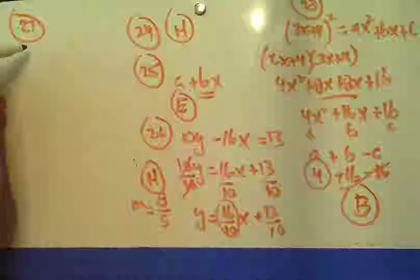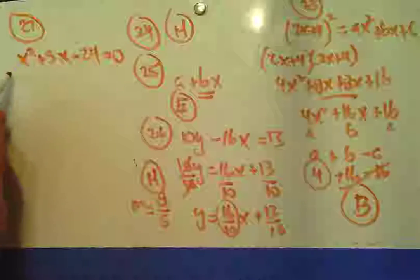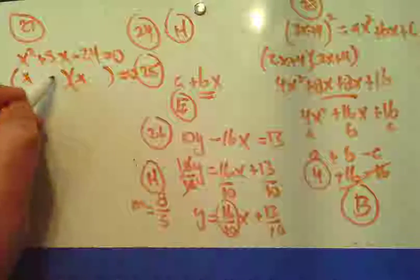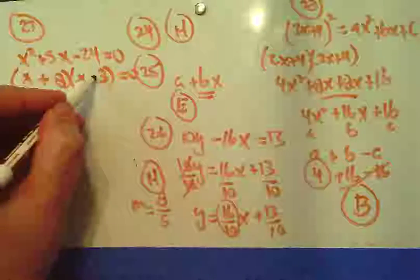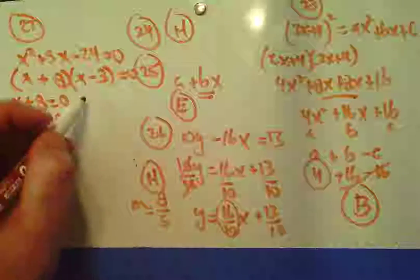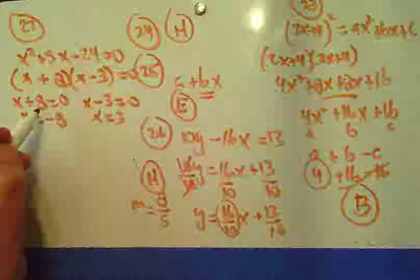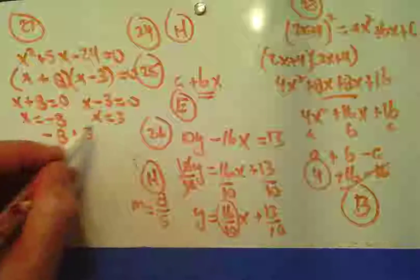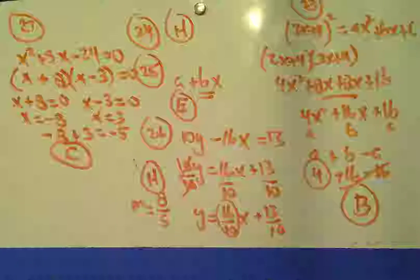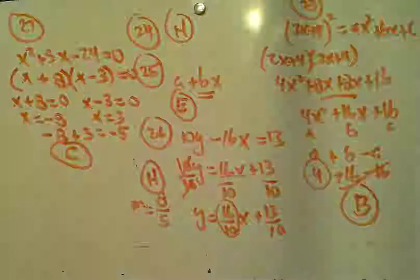27. The sum of the two solutions. We've got x squared plus 5x minus 24 equals 0. We need to factor this. We've got x and 8 and 3 with plus and minus. So when I set these factors equal to 0, I get -8, I get +3, and it says, what's the sum of these solutions? -8 plus 3 would be -5, and that's choice C. C for number 27.